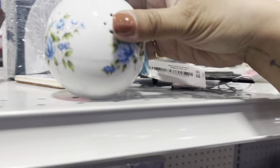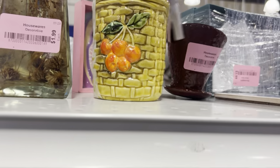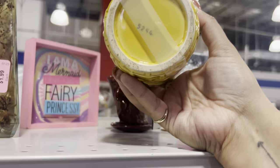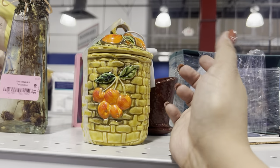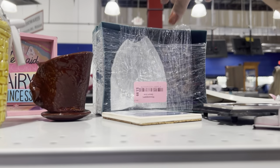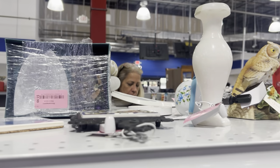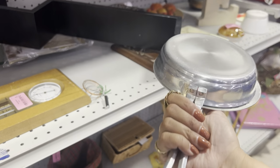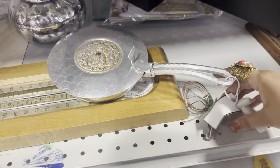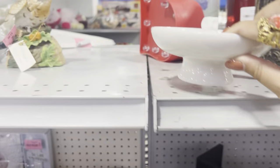Pomanders. I don't know that these sell well. This is 99 cents. I have some. I haven't put them up yet. Oh, these are pretty. Cherries, oranges, I don't know. Like orange cherries? Confused. Mikasa. Potpourri in there as well. Oh. Aluminum. $7.99. Oh, look at this little owl dish for $1.99.